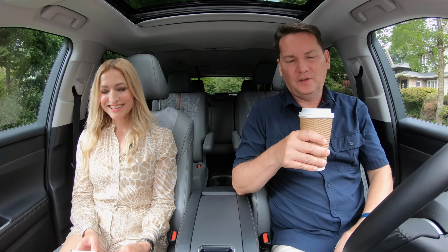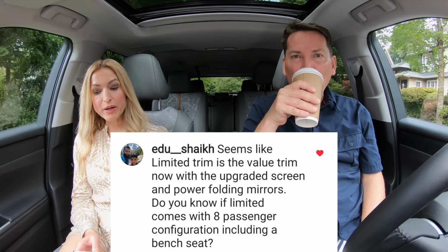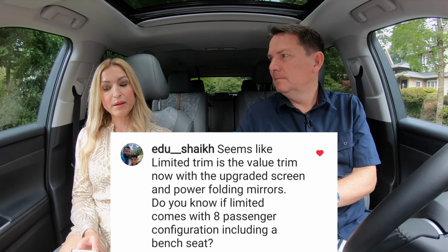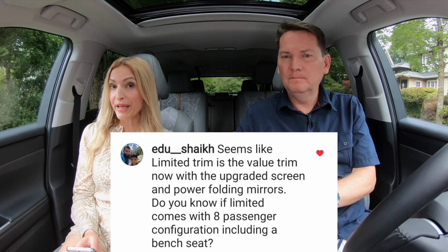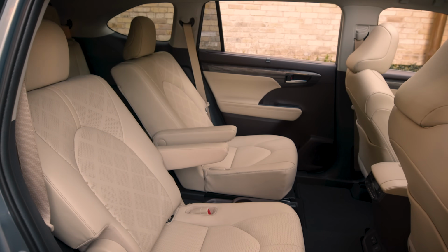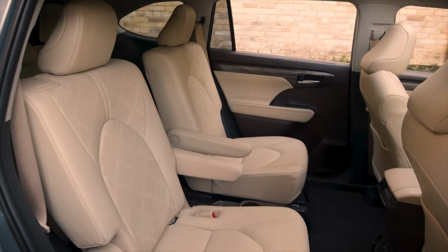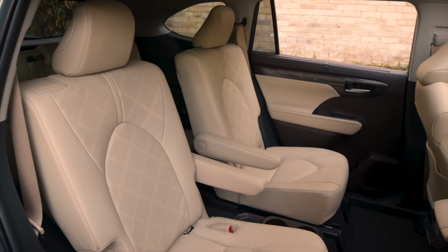Your questions from Instagram. Seems like Limited trim is the value trim now, with the upgraded screen and power folding mirrors for 2023. Do you know if Limited comes with an 8-passenger configuration including a bench seat? It does not. The top trims, XLE Bronze plus the Limited and the Platinum, all come with captain's chairs, no offering of an 8-passenger vehicle. It's so frustrating. I don't know why they do this. They force you to do captain's chairs. Some people might have the need for 8 passengers and they want the most opulent one. I don't understand why they limit it. Make it an option: bench seat or captain's chairs. That's not the case. So it's the lower trims that get the bench seat.